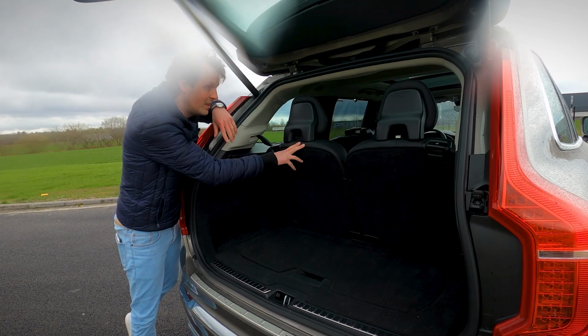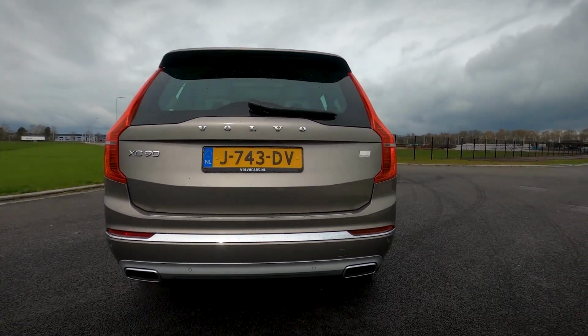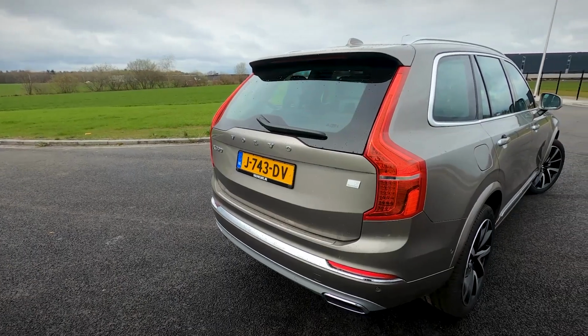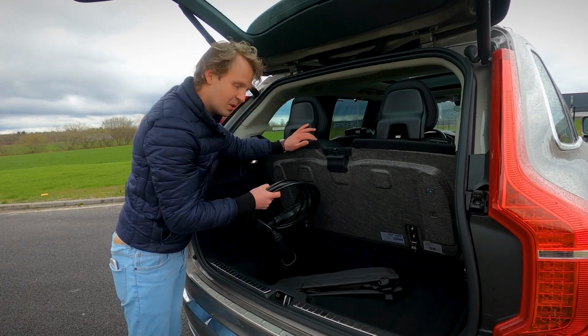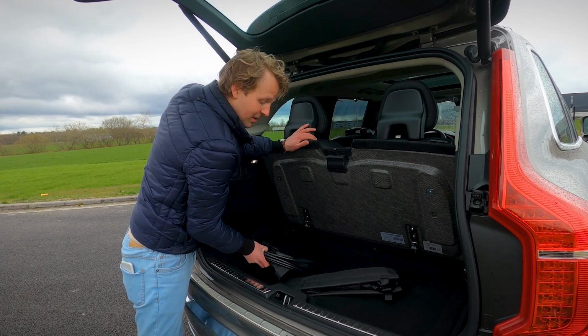Now let's talk luggage space. Even with the third row seats up, you still get a decent amount of luggage space here, around what you get in a small family car. However, if you do decide to go on a holiday with 7 people, you're definitely going to need a roof box or something. Under the false floor, there's also a little bit of storage room, but it's mainly meant to keep your charging cables. The batteries really take up most of the space here, and so also there's no spare wheel.